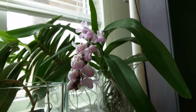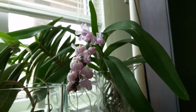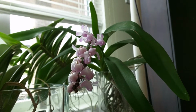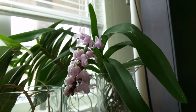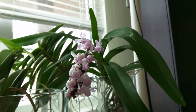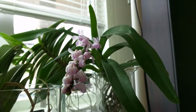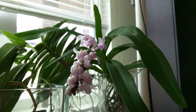This is my Aerides quinquevulnera, and it bloomed, although all the buds haven't opened fully yet. And when they fully open, I'll definitely do a bloom video on this. Very happy with the results. As you can tell, there's a few buds that blasted, but I think this is pretty good considering this is a first time bloom for me for this plant. And I think it is also the first time bloom for this plant itself, so it's very, very exciting. And it smells nice too.